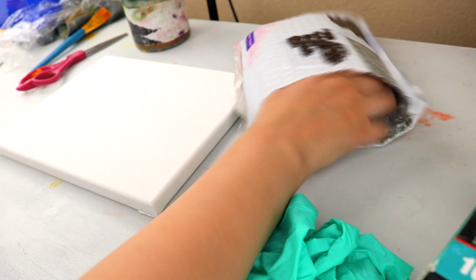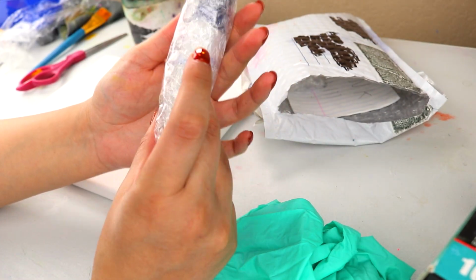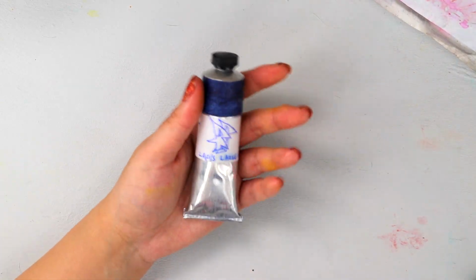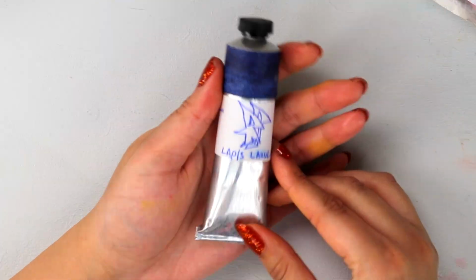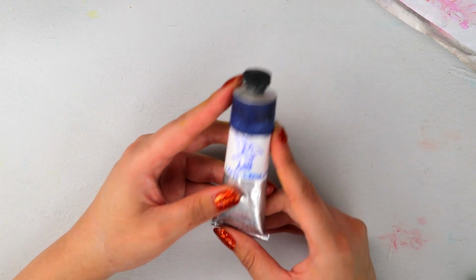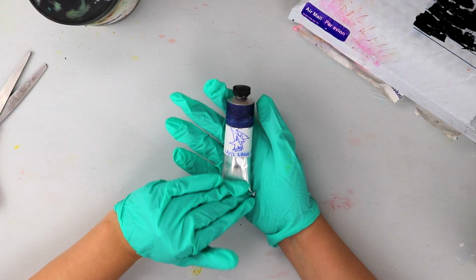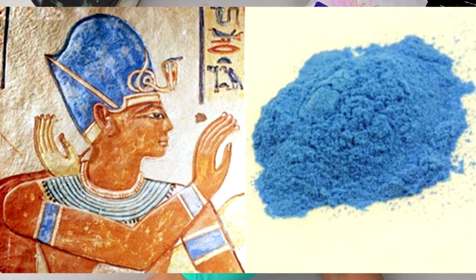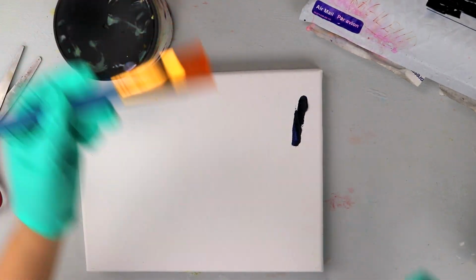Let's see what's next. Next up appears to be the blue, which is lapis lazuli. Now, lapis lazuli, you can actually buy it. Out of all of these, you can actually still buy this one, but it's gonna cost you because this color comes from a precious stone that is mined in Afghanistan. You see this color a lot in ancient history when it comes to like china, pottery, clothes, and of course painting. So for this one, we have like no choice but to thin it out to see the true color, so let's see.